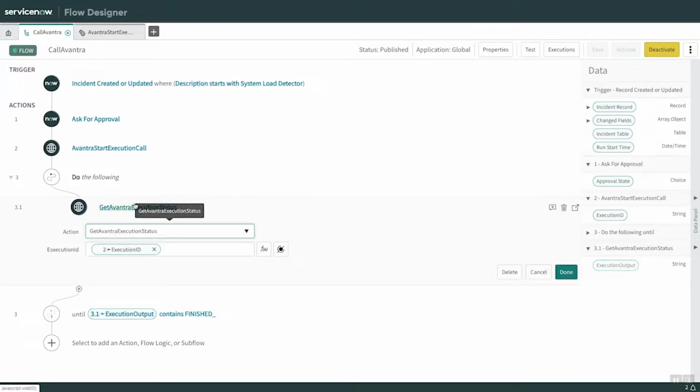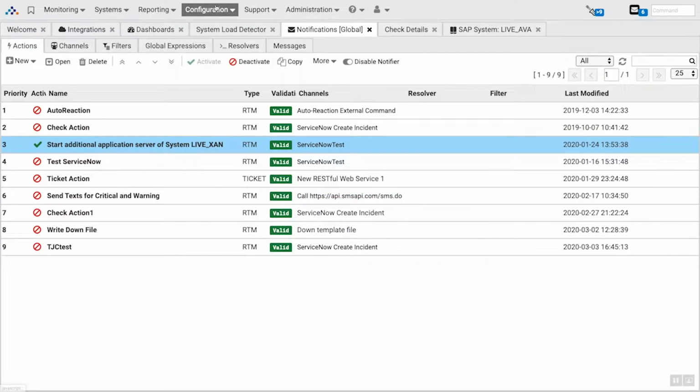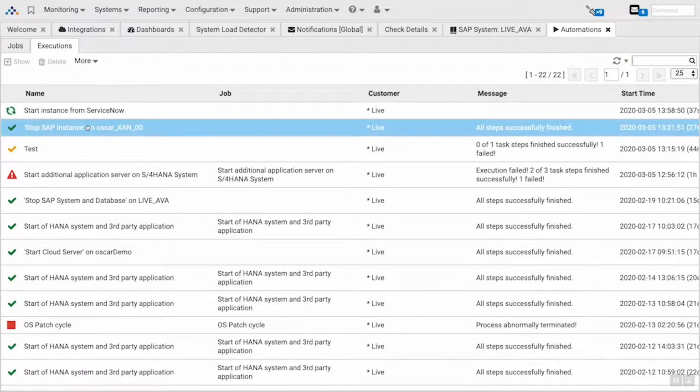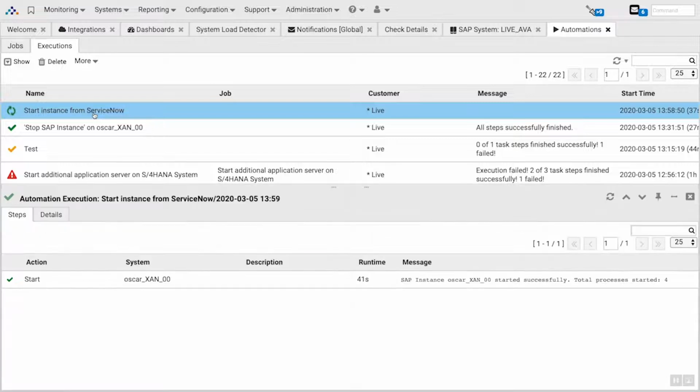And this step will be in kind of a loop, as you can see, do the following until the system is up and running. So basically, the flow will also check if the system will come up, and that's basically what the flow does. So it receives the ticket, and it will ask for approval, and then wait until the system comes up. And when the system comes up, everything is clear, then the flow will be saying that everything is successful. So now we're going back to Avantra to see how that responds on the Avantra side.